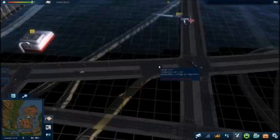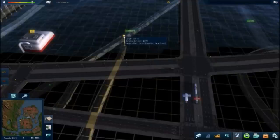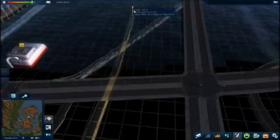Now, at this point, I'm not 100% sure if I can actually get under the river. Can I? Oh, I can. And not just that, but I can actually get under the, sort of get under the metro track here as well. Ah, cool. That's worked out quite well for me then.